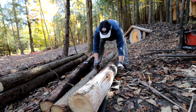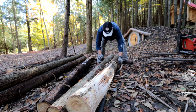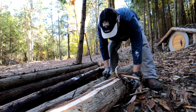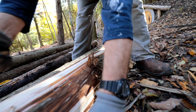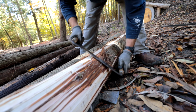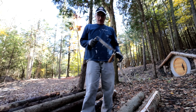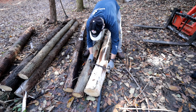What you doing there, Don? Trying to peel the bark off the cedar with a draw knife. Is it a sharp draw knife? It is pretty good, actually. My compliments to the sharpener. Why are we peeling the post? I guess so the bark doesn't rot off and cause problems with the rotting of the actual post.